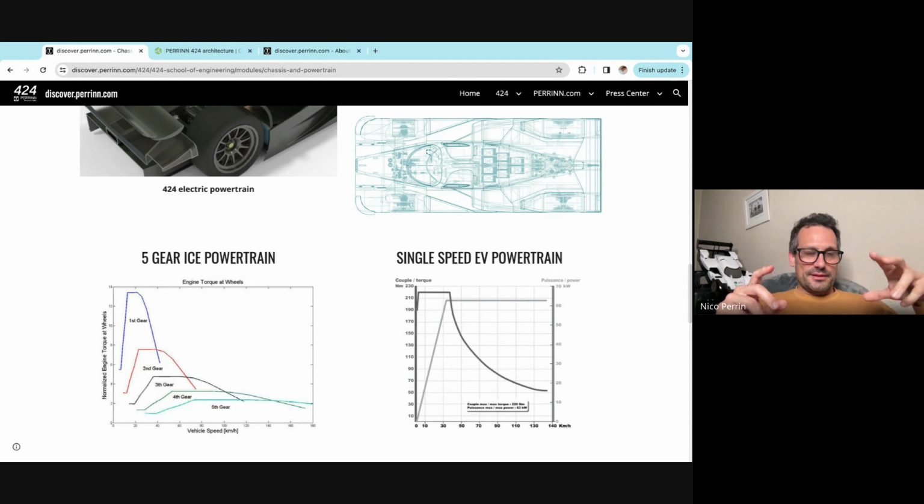So when Formula E started 10 years ago, initially, because we came from the Formula One background, we started building 2 or 3 gearboxes. Also because the electric motors at the time were a bit limited in the top speeds they could achieve. So having a second or third gear was extending that curve a bit. But as we developed the electric motors more, we're able to fulfill the torque requirements, enough torque to nearly spin the wheels at low speeds, and then have a constant power curve up to a maximum speed, which is the maximum speed of the vehicle.